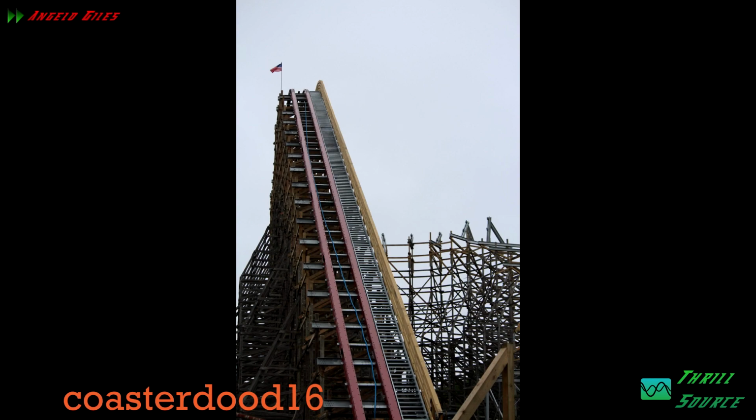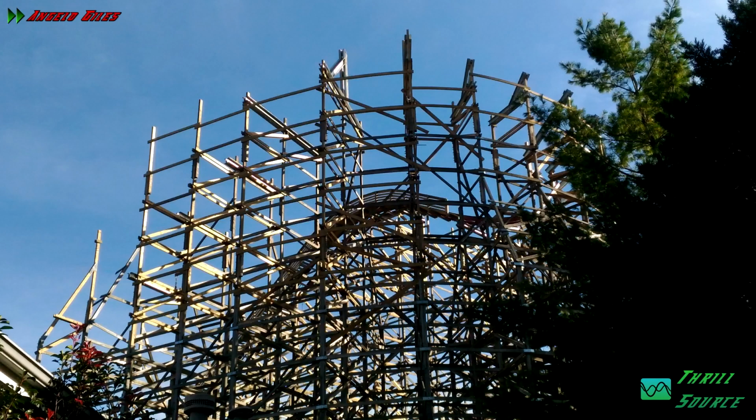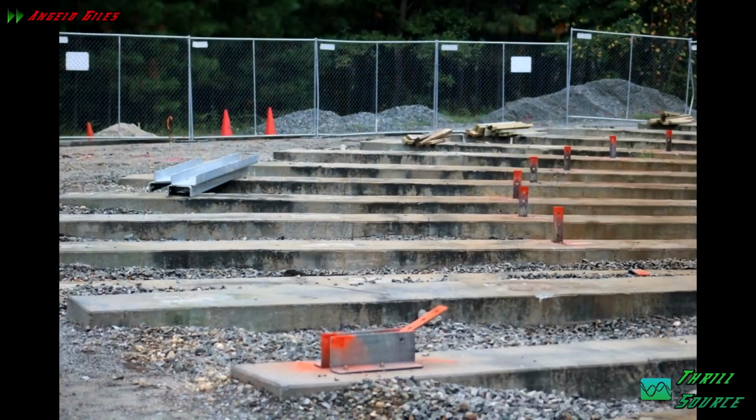They basically finished the whole lift hill, as well as, like I said, the barrel roll drop is a main factor that needs to be worked on. But before they can do that, they have to add more support, as well as for that overbank turn, it is going to be a huge overbank. So that's another thing they're working on.